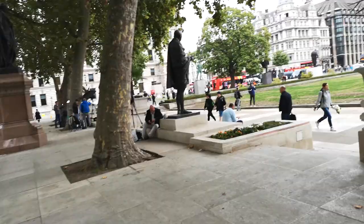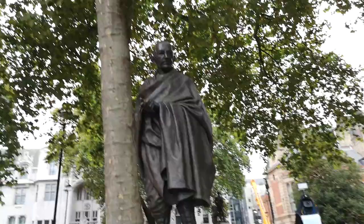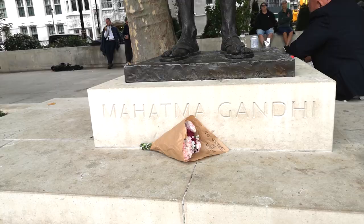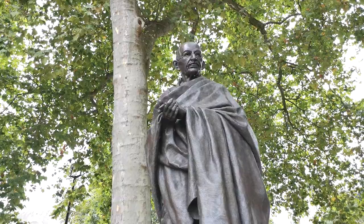Let's look around. Mahatma Gandhi. Aha! Guys, see Mahatma Gandhi statue. It's lovely. And there are flowers here next to the statue. Do you like the statue? Let me know in the comments. I think it's quite realistic actually. It's a lovely one.